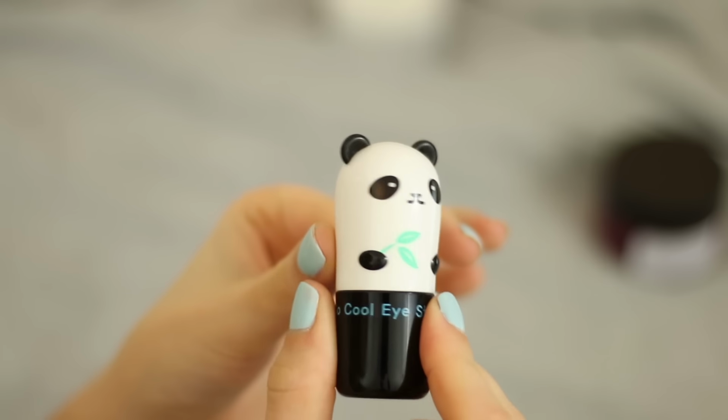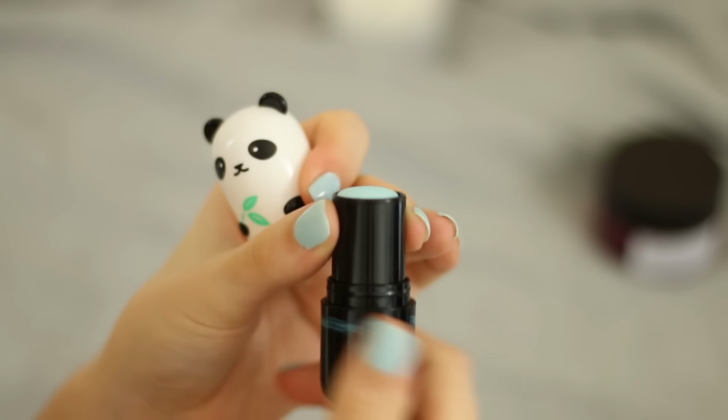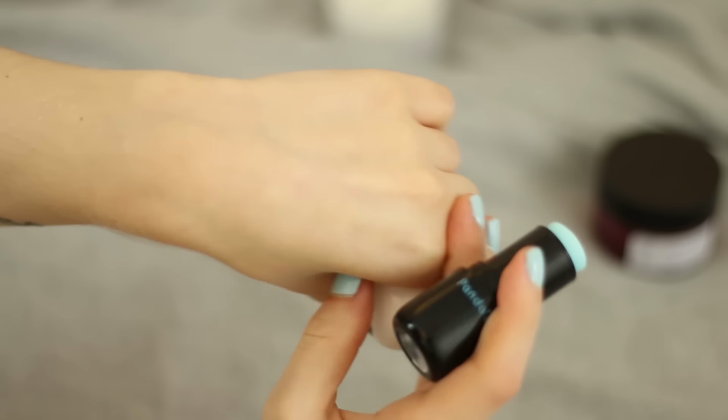So moving on swiftly to eye creams, and I only have 3 products, so this will be very quick. First, I quickly want to mention the Tony Moly Panda's Dream So Cool Eye Stick. There are 2 of these eye sticks. There is this, the cooling one, and then the brightening one. The cooling one is rather cooling in the morning. However, it doesn't provide enough hydration for me throughout the day. And if I put it below an eye cream, it doesn't play well with others. It does have that cooling sensation, but at the same time, I don't feel like it has a long-term effect.